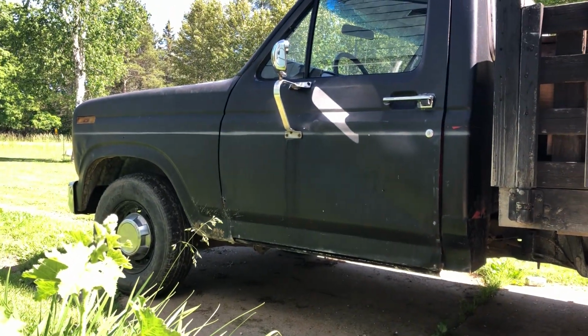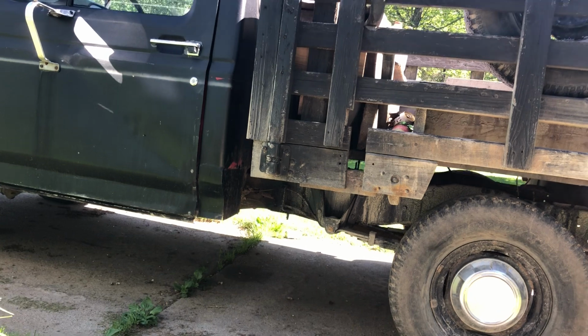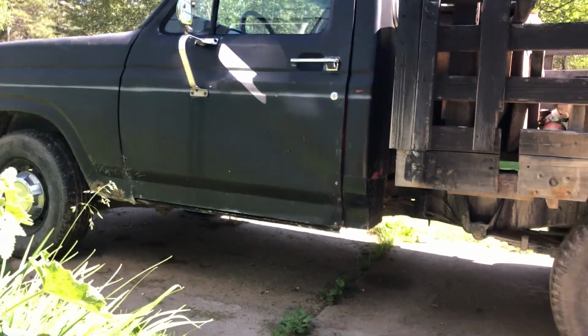I replaced the intake and exhaust manifold gaskets, and when I was putting the manifold back on, yep, there go the dogs. When I put the manifold back on, it cracked in another place, so it still has a manifold tick, which is... shut up. No, hush.